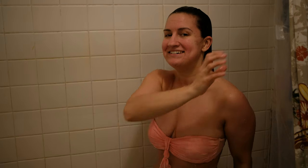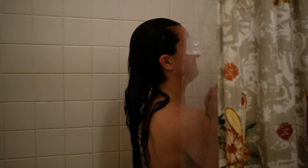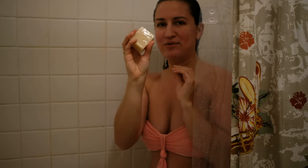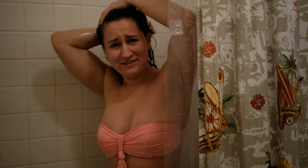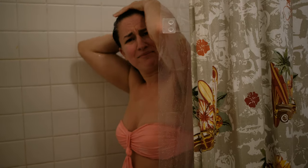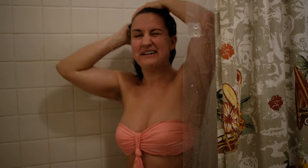I'm in a bathing suit and there's water splashing all over my bathroom, but I'm gonna do a shampoo review for you. So this is the shampoo bar, and you just kind of put it in your hair just like you would on your body with a soap bar. I need more water. I just got it everywhere. Now my eyes are gonna be shut the whole video.